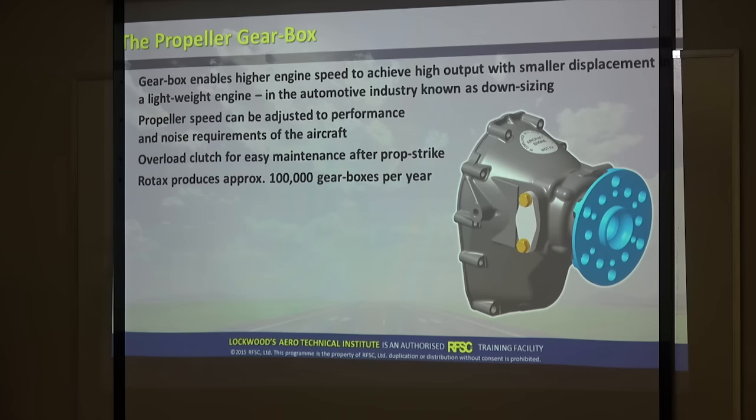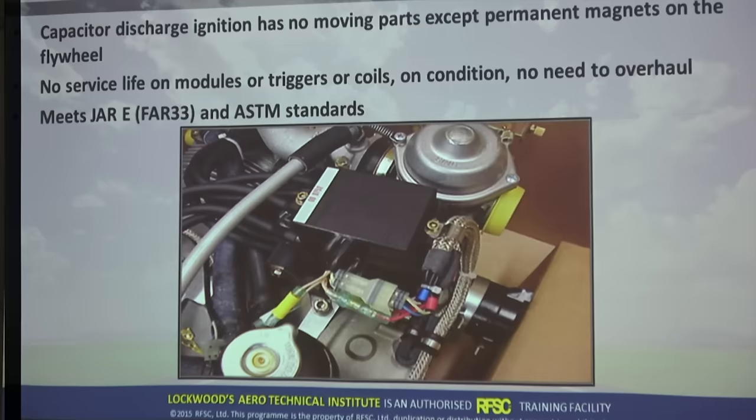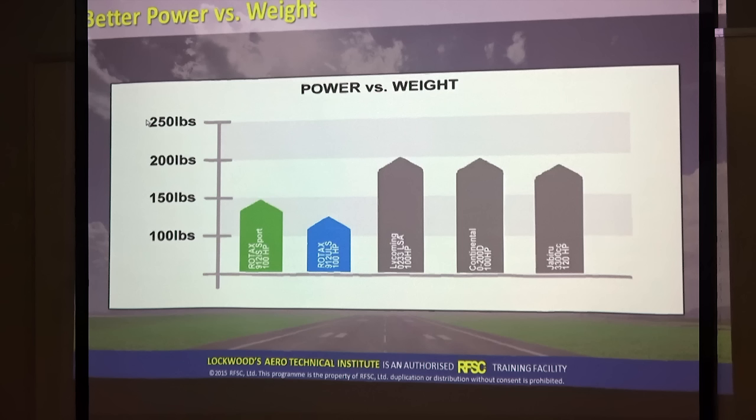Capacitive discharge ignition, this is what it looks like on the carbureted engines. It's a dual solid state system, completely independent of each other, parallel, identical systems, very, very robust. And we'll talk a little bit more about that as long as we get time to get there.